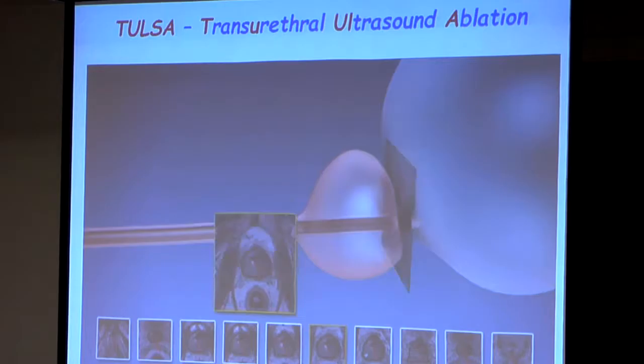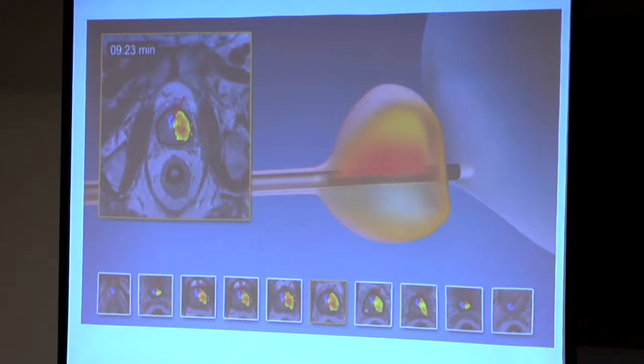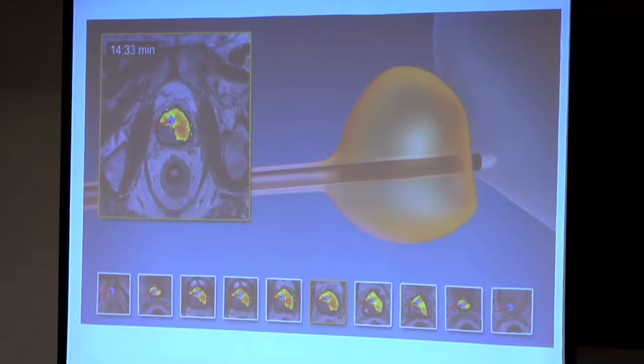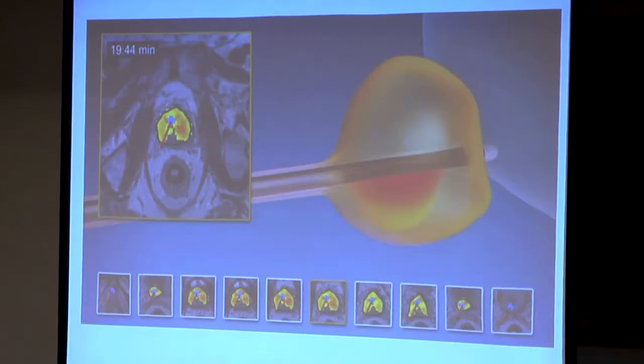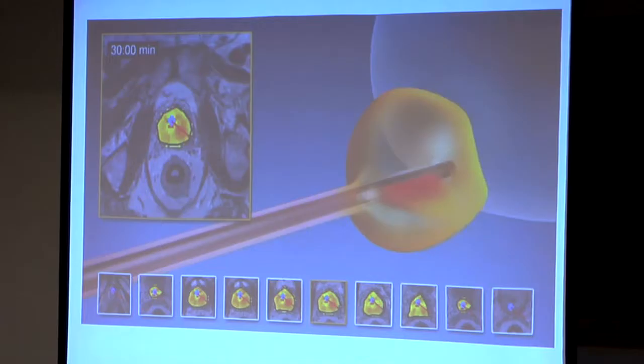So the wand emits ultrasound, and as you can see by the color photograph there, it's destroying the tissue around the urethra. The urethra shows up in blue because it's flooded with a coolant to prevent damage to the urethra. And because they're doing this under MRI, the tolerance they can get is 1.3 millimeters. In other words, they can go to within 1.3 millimeters of the edge of the urethra.